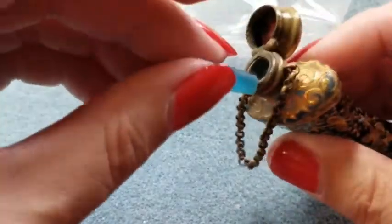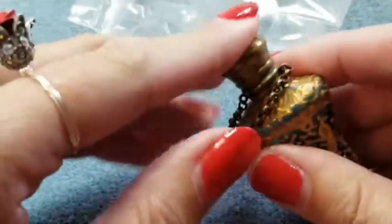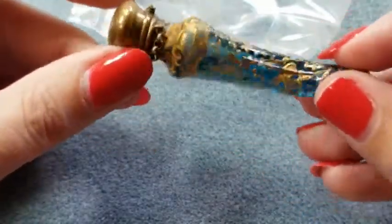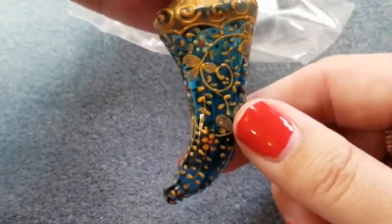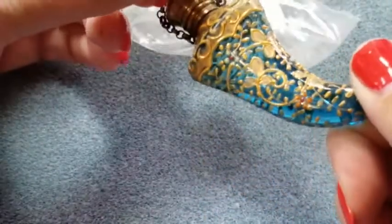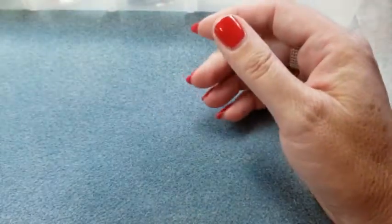This looks like something out of, oh, what's the name of Aladdin? Like the Arabian Nights kind of thing. This looks something like Middle Eastern. That is so cool. Like you put a potion in there or something. That's beautiful. Look at this detail, it's amazing. Wow, that's really pretty. I'm going to have to look that up. If any of y'all know what that is, put it down in the comment section. I'd be interested in finding that out. I'd actually keep that for myself, but we'll see.